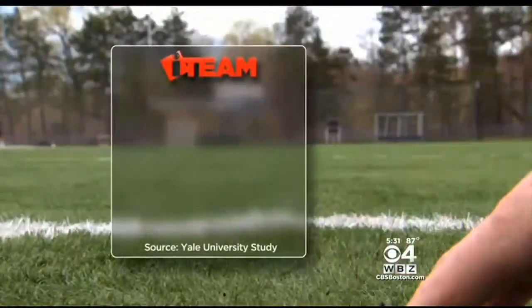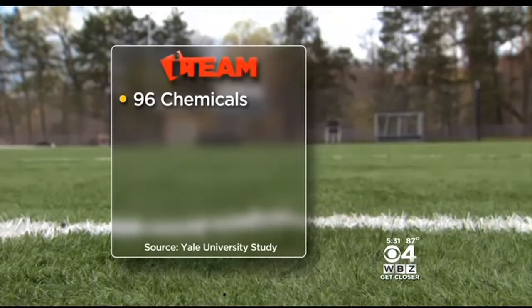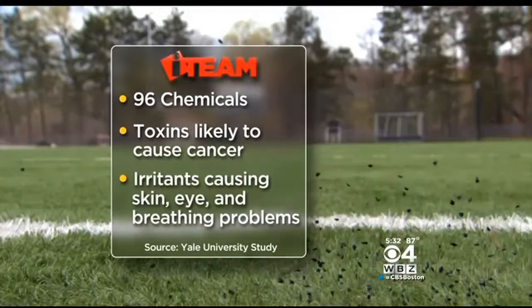A study out of Yale today identified 96 chemicals in 14 samples of the recycled tire material. Those chemicals included toxins likely to cause cancer. There were also irritants that can cause skin, eye, and breathing problems. I think that's very concerning, especially in a toddler lot. Wouldn't the kids be picking it up and putting it in their mouth? There's probably no doubt that there is exposure.